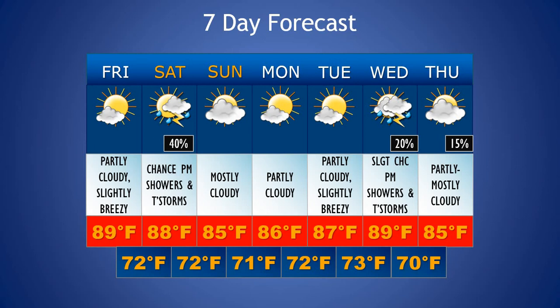So we'll have that slight chance of those PM showers with that boundary starting to approach the area, looking at a 20% chance at the moment. And going into Wednesday evening, we'll see things cool down just a little bit to 70 degrees, and then going into the day Thursday, a couple degrees cooler with a high of 85. But otherwise, a partly to mostly cloudy day, and we could see maybe continued showers or storms in the area. About a 15% chance is what it looks like at the moment.